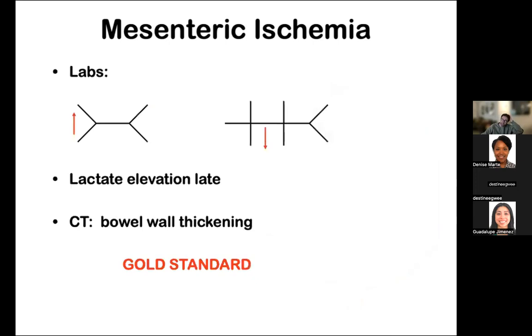So you're going to have a white blood count that's elevated. You're going to have low bicarb, and remember that lactate can be a late finding. And the angio is the gold standard. So a CT angio is the absolute gold standard on these patients. On regular CT, you're just going to see bowel wall thickening, but on angio, you're actually going to see the lack of extravasation and the actual infarct.